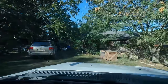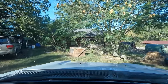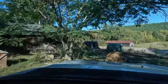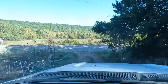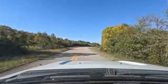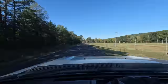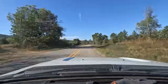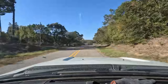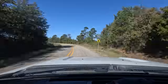Shed shopping. Getting a late start. We'll be right back.